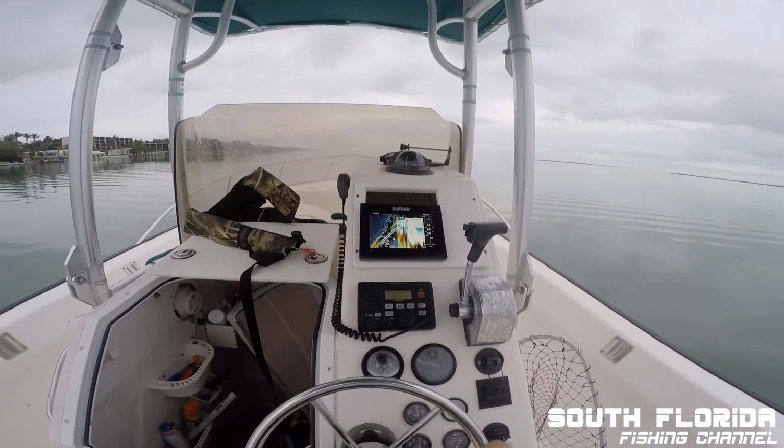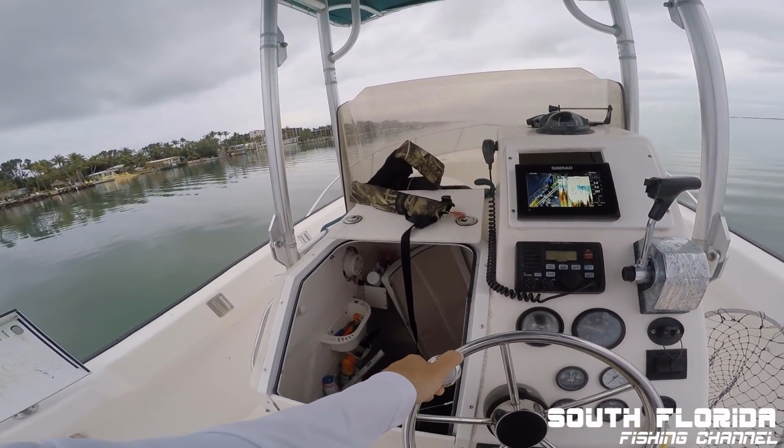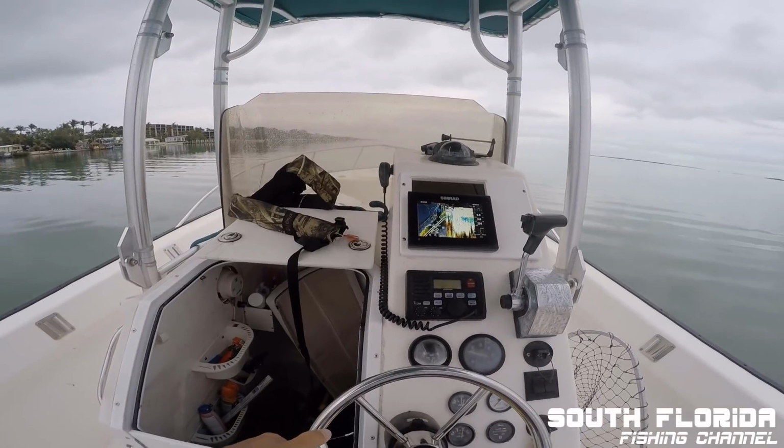I will say the bait game's a little off for me right now. Every time I get to the front of the boat, the bait's already gone by the time I get up there to cast net on them.